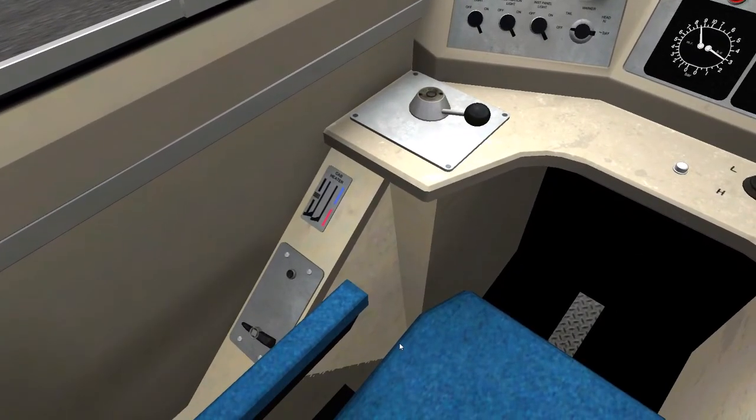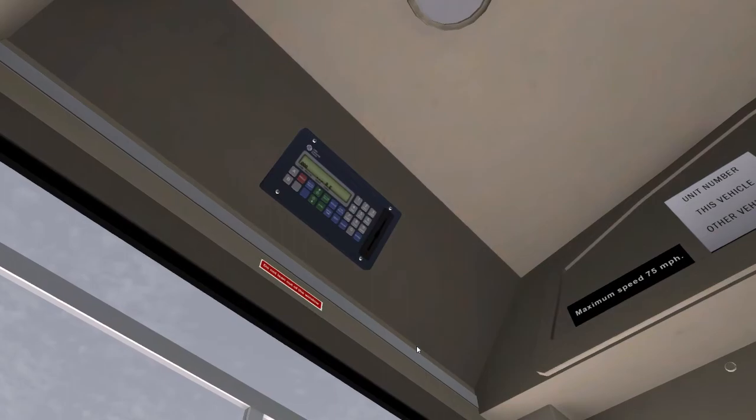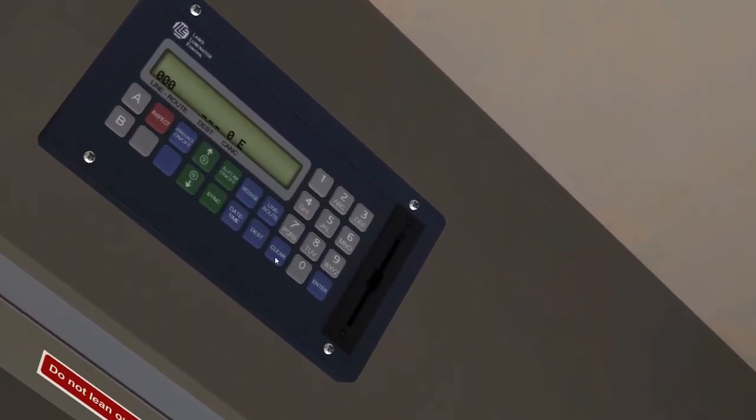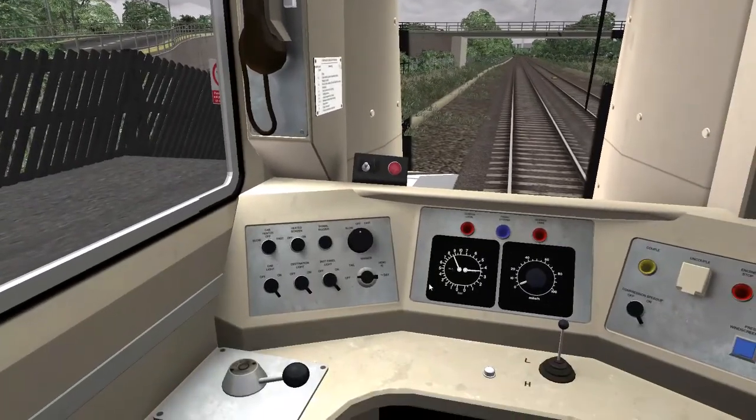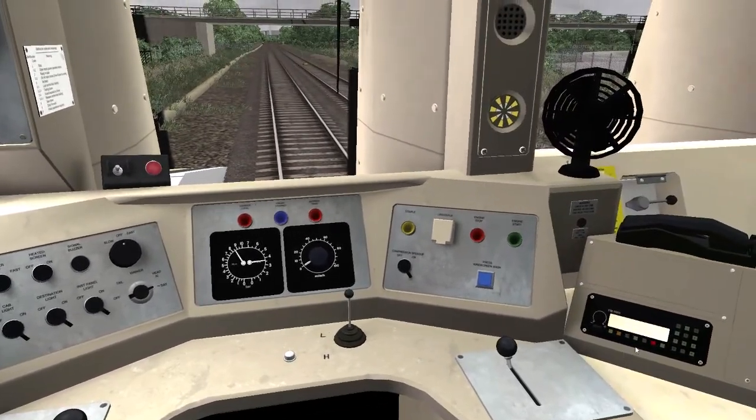So, master key in. Press it to neutral, reset the AWS, load passengers. Set the destination to Newcastle, so that's 164. Enter. Put the headlight to the day position. I think that's it.